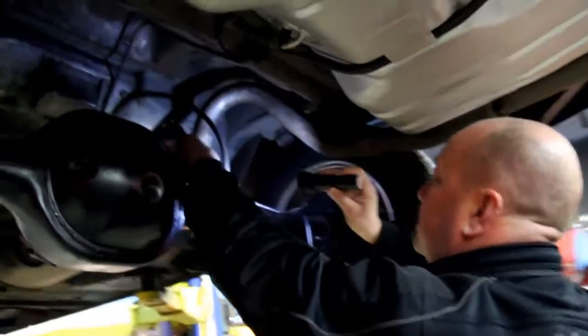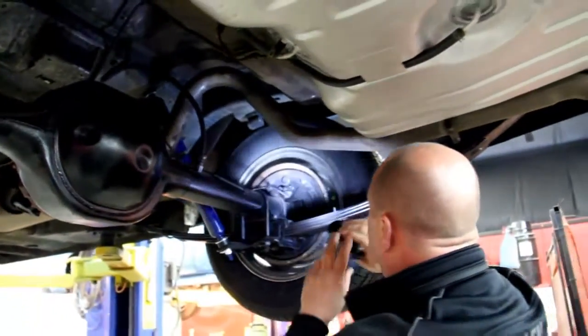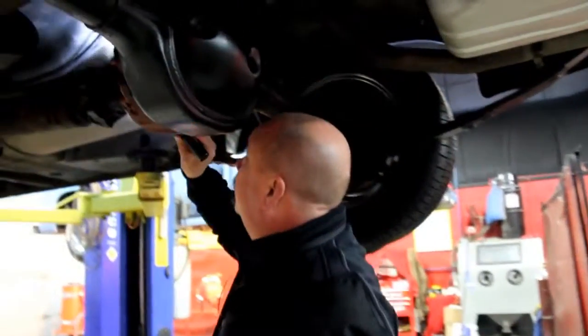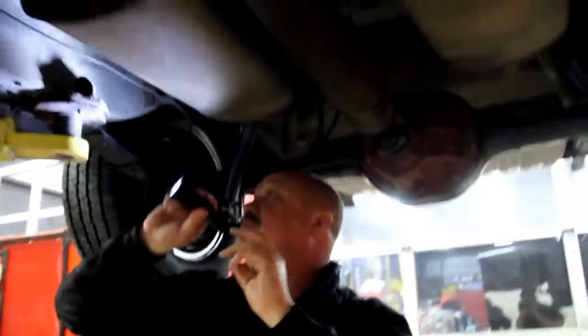Looks like the flex line here to the brakes has been replaced, and the brake lines. One of the things we do here at Vanguard is we'll pull the brakes completely apart. We check wheel cylinders, we check installation of the springs. We make sure all that's good and tight for you. Now the hard line for the brakes is new, going from front to rear.